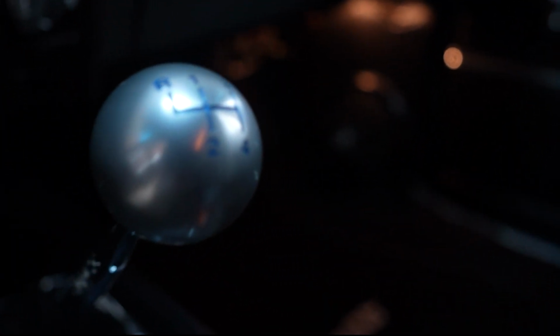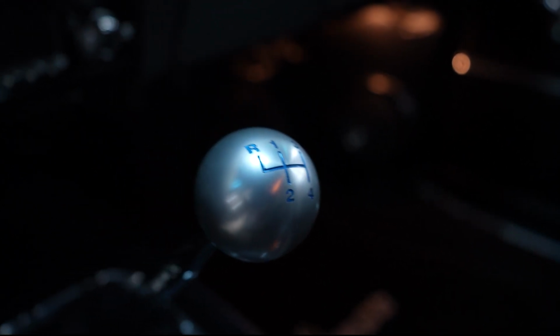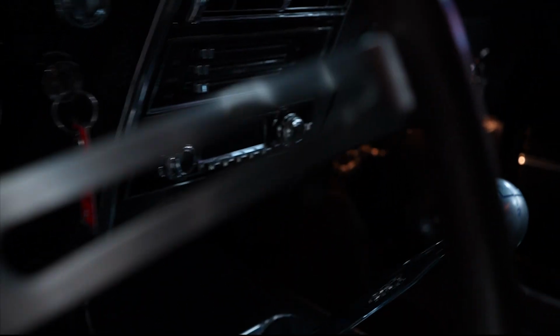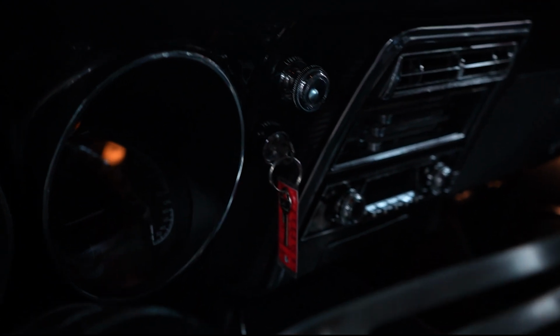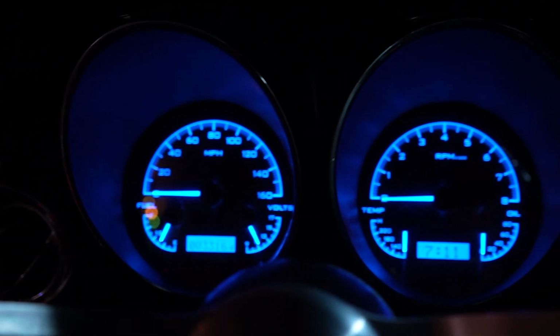What about that? Did we do that stereo, or was that in there already? The stereo was already in there. Okay. And it is Bluetooth capable and everything. What about that dash, the Dakota Digital dash? Yeah, we do Dakota Digital Dash. This one was already in there. We just made sure everything was working properly and functioning exactly right.